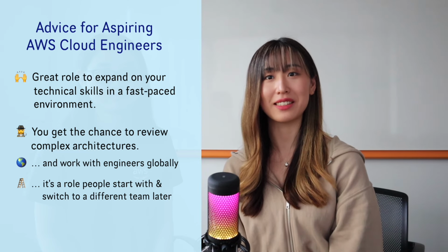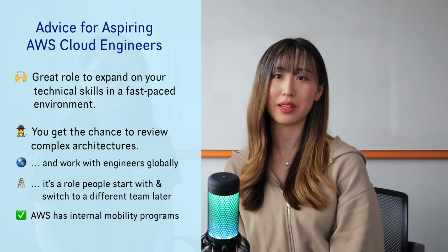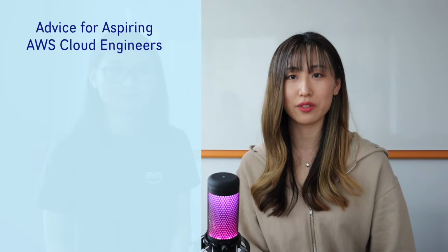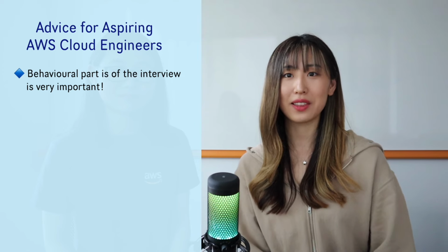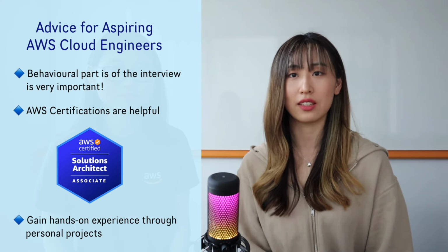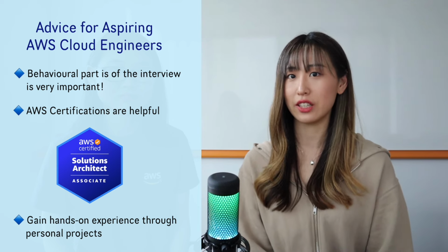And actually, Amazon is supportive with your individual career growth, and we've got internal mobility programs to help you reach that next stage of your career. Lastly, for those of you who are going for the cloud engineer roles, I think the behavioral part of the interview is as important, if not more, in the overall process. I also think the AWS certification helped me in the application process, I had the Solutions Architect associate level certification. However, I still recommend gaining some hands-on experience through personal projects to have that practical side of the knowledge, because certification's mainly for your theoretical.